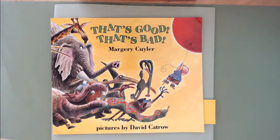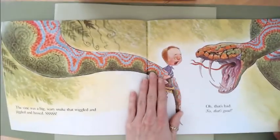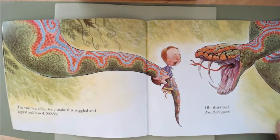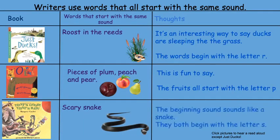This one is That's Good, That's Bad, and we've done a lot of things with this book. See if you can hear the alliteration on these pages. The vine was a big, scary snake that wiggled and jiggled and hissed. What were the sounds that you heard? I heard scary snake. The beginning sound sounds like a snake. They both begin with the letter S.